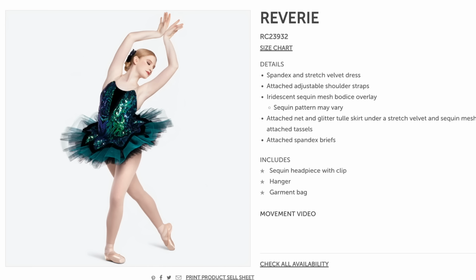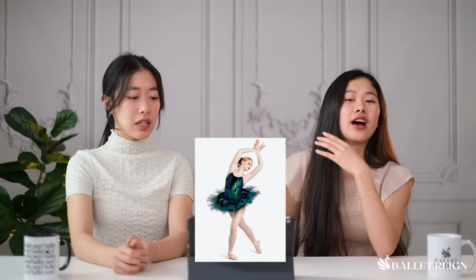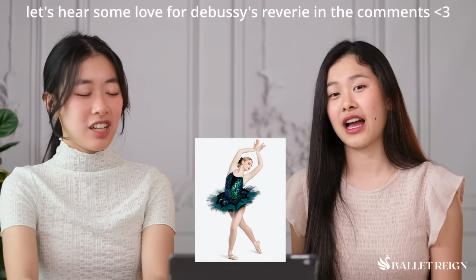All right. Next. Woo! Reverie. I'm assuming they're meaning the piece by Debussy. I love Reverie. I love the piece Reverie. This costume is not Reverie though, for me.